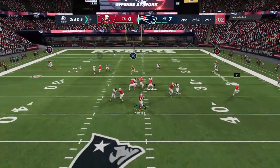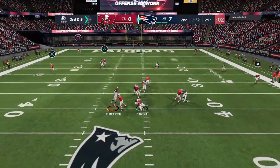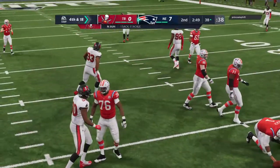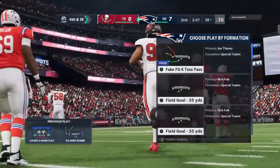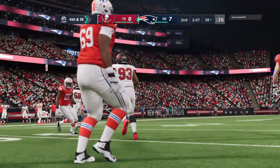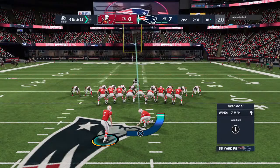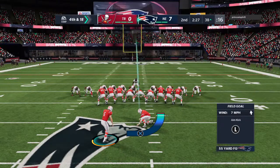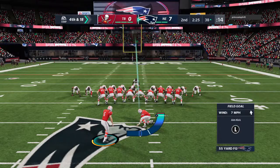On 3rd down, Newton, under pressure, and he will go down. Sacked back at the 38. The 305-pound Ndamukong Suh finding the path to the QB there. For the Patriot field goal, a 55-yard attempt.